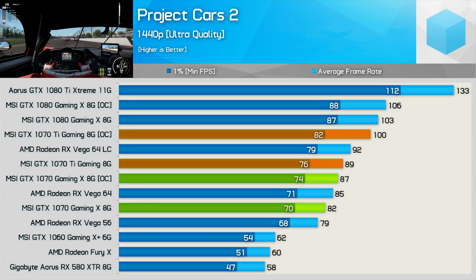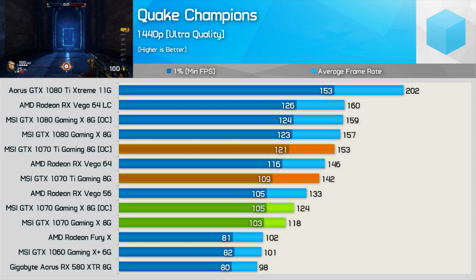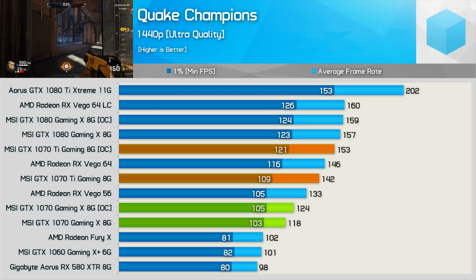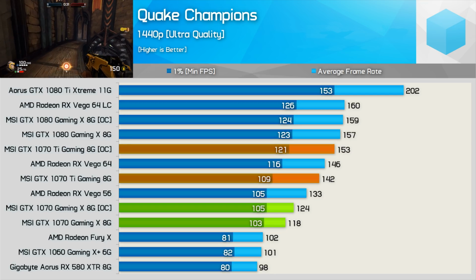Performance gains for the 1070 in Quake Champions were minimal, just a 5% increase was seen. Because of this, the overclocked GTX 1070 Ti was 23% faster, though you should keep in mind that it does pack 27% more CUDA cores, so this kind of margin is certainly possible.